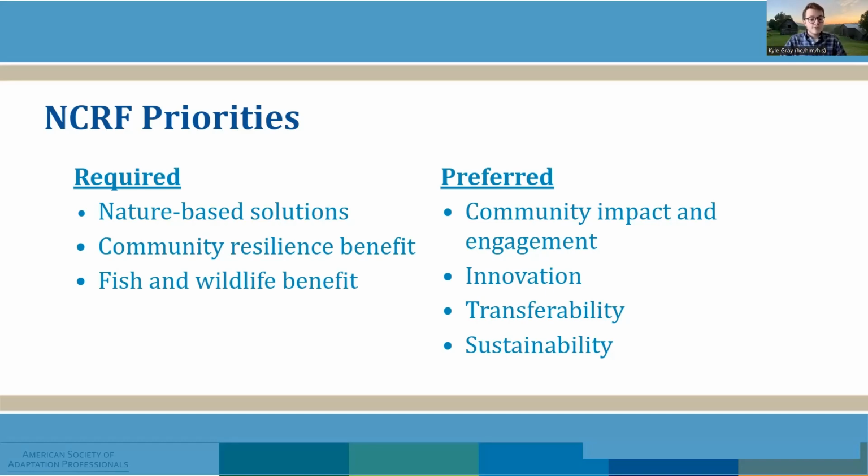When we talk about community resilience, there are 2 pieces there. The community piece really focuses on the resilience impact to community-based infrastructure. So what are the critical assets and the critical infrastructure in your community that would benefit from an NCRF project? And the resilience piece really focuses on the coastal hazards that are making your community vulnerable right now, and that we need to work in the context of to become more resilient. So those coastal hazards would include things like flooding, erosion, sea and lake level change, sea level rise, permafrost melt, land subsidence.